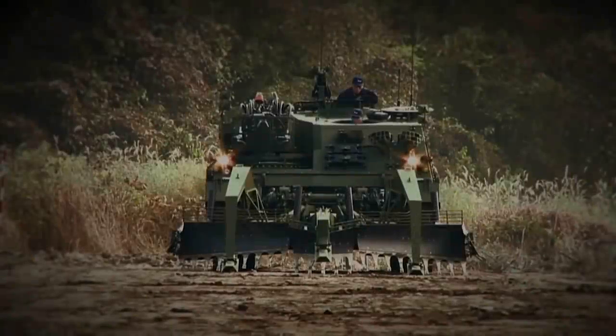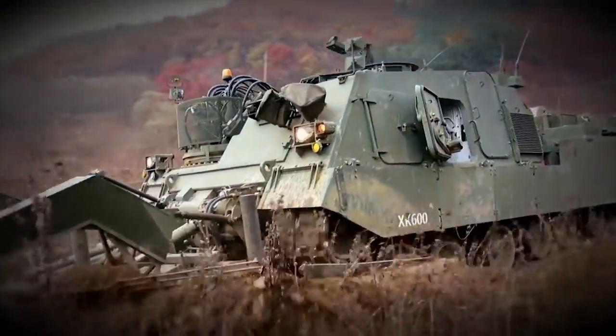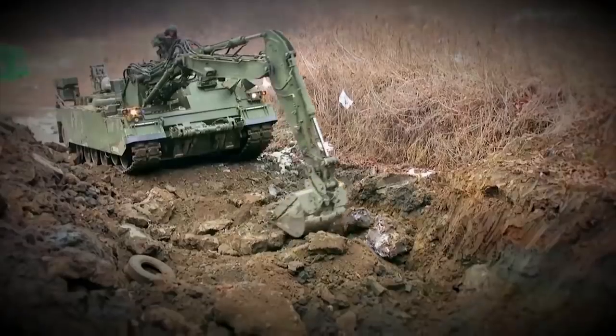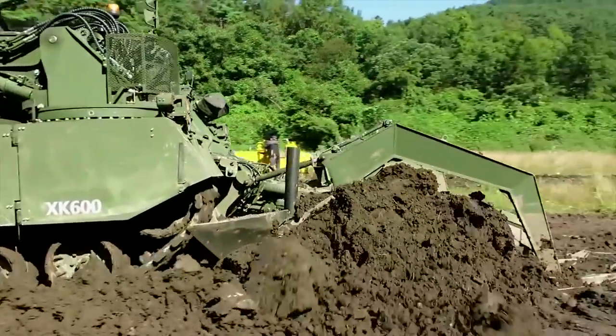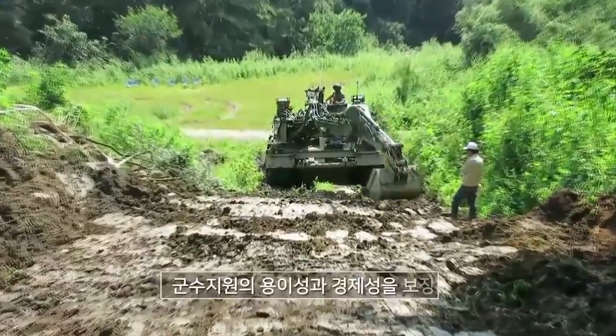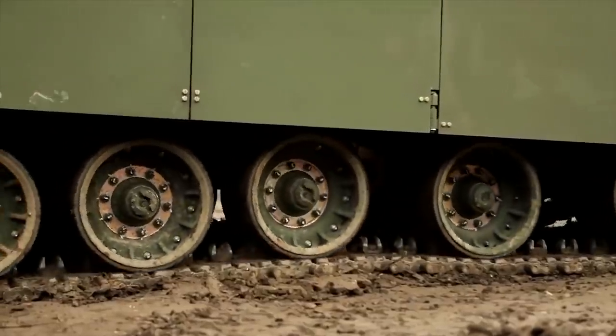K600. The K600 is a combat engineering vehicle developed by Hyundai Rotem for the Republic of Korea Army. The new K600 CEV is designed to facilitate movement and support of friendly forces by performing a wide range of battlefield construction and demolition tasks, including clearing battlefield obstacles and mines, conducting breaching operations, and preparing positions for artillery and combat vehicles.